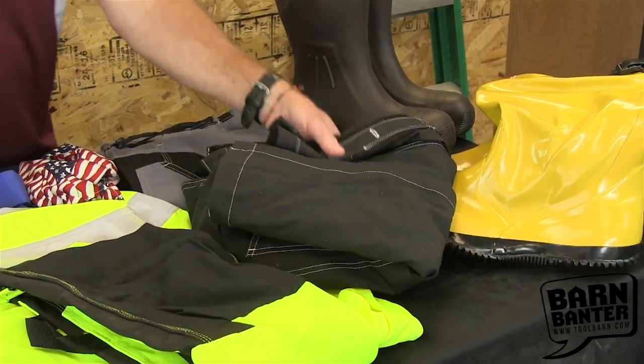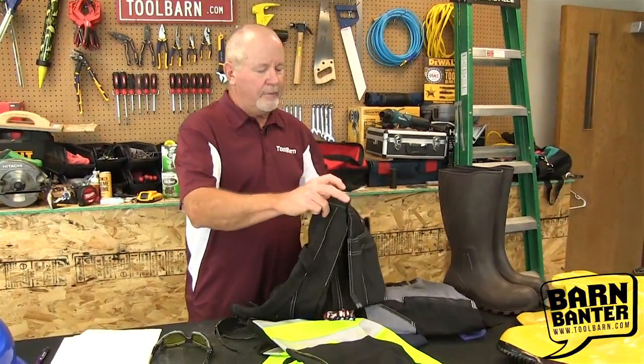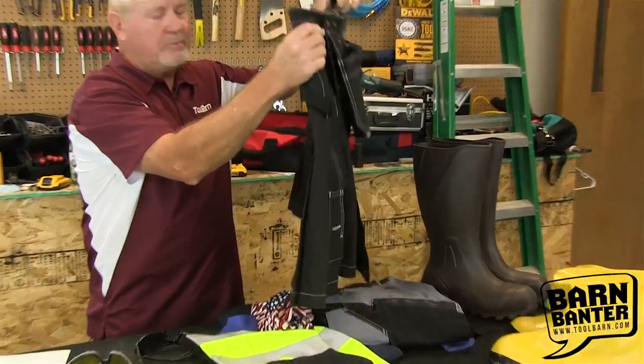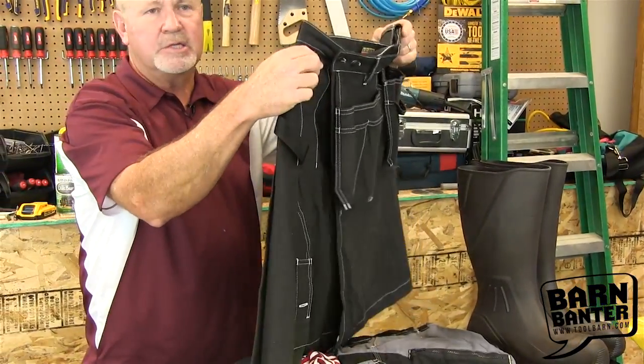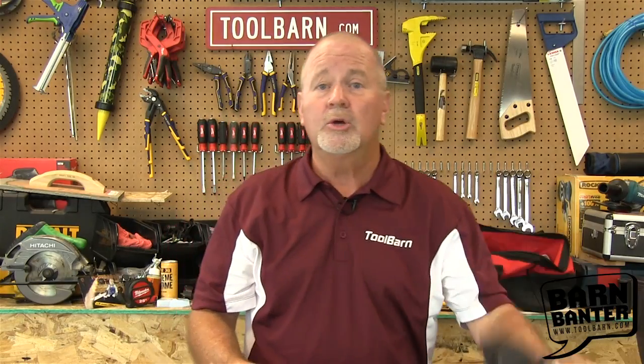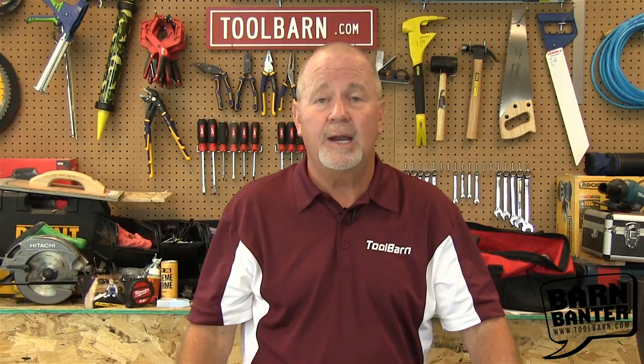One more thing to show you, and this is the real deal. This is from Workwear, and it's a little different when it comes to workwear. This is a kilt, but it's made out of the same durable material, and it's got all the accessory pockets as the Workwear pants, and you know, it will keep you a little cooler if that's what you're looking for when you're on the job. So, you know, you might want to check that out.